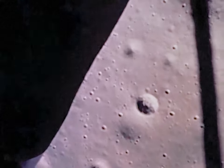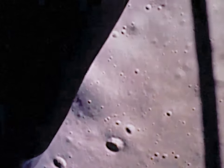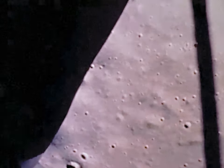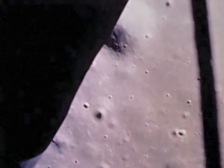Shadow, beautiful. 26, 36 feet per second up. 5 for the pitch over. Very smooth. Balance couple off. Very quiet ride. There's that one crater on there.